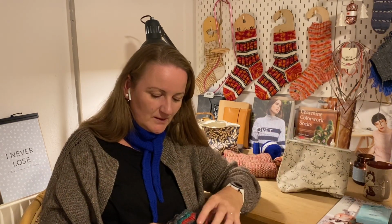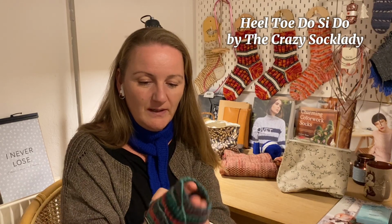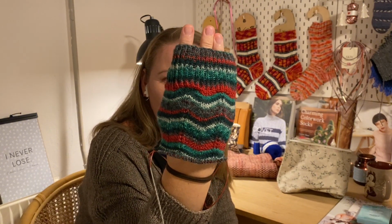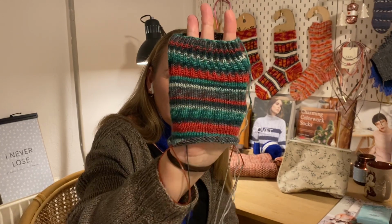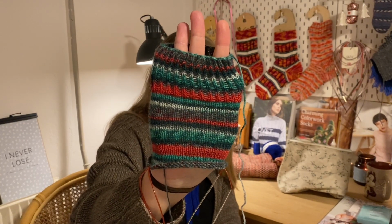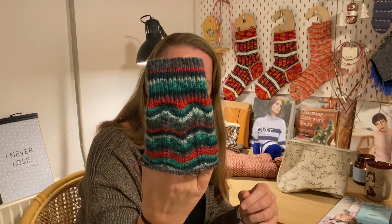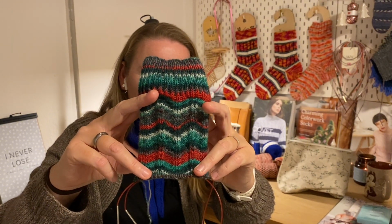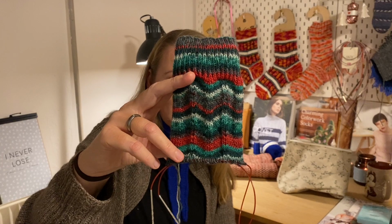I have, of course, a November sock on my needle. This time it's not a vanilla sock. I felt like doing a pattern. So I cast on a heel toe do-si-do sock. It's a pattern by the crazy Socklady. I will try to put it on my hand here. And you can see the chevrons, is it called chevrons? On the front of the leg here, and on the back of the leg, just stockinette stitch. You knit through the back loop on the knit stitch on the ribbing. And the pattern to make this is very easy to remember, at least for me. It's not a hard pattern to follow.